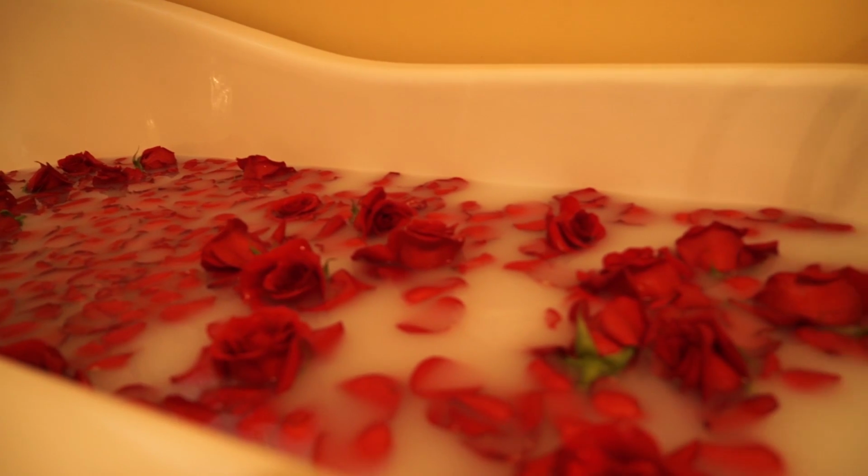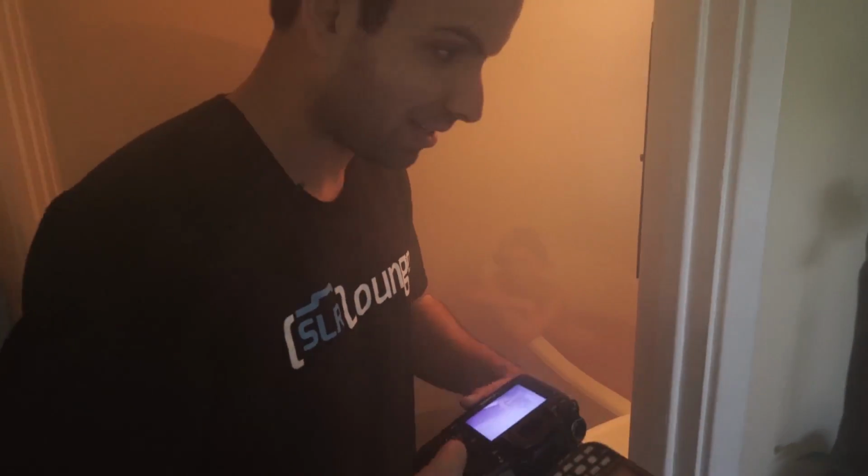Okay, so as the fog dissipates, now I don't necessarily want this much fog in the room. This is a little bit too much. But I just need to see what thickness of fog gives me shafts of light coming through. And that gives me kind of an idea.